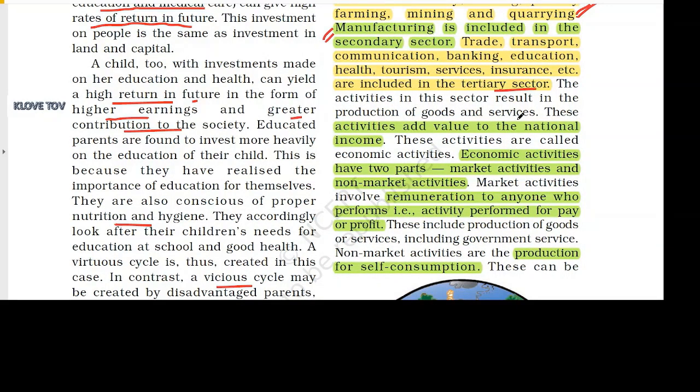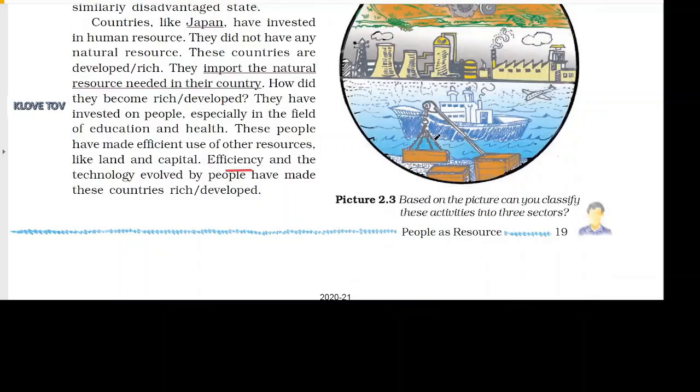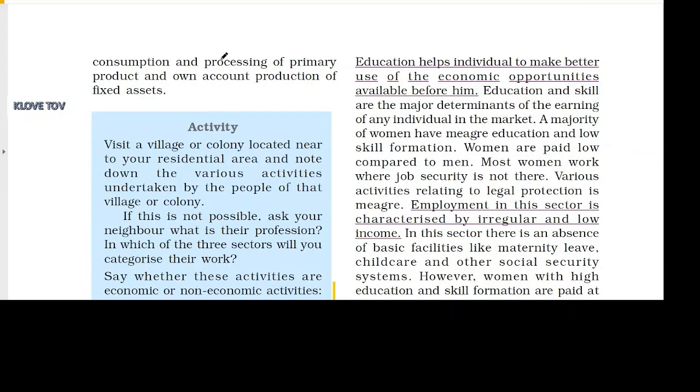The activities in this sector result in the production of goods and services. These activities add value to the national income. These activities are called economic activities. Economic activities have two parts: market activities and non-market activities. Market activities involve remuneration to anyone who performs, that is, activity performed for pay or profit. These include production of goods or services, including government services. Non-market activities are production for self-consumption. These can be consumption and processing of primary product and own account production of fixed assets.